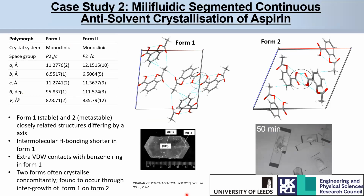And just to show you a real world example on aspirin, we've run the segmented crystallizer with aspirin as an example system. We chose aspirin because they have two very similar crystal structures. So their unit cells are very close. You can see here the unit cell parameters are very close together. So their powder diffraction patterns are very close, and so they're quite difficult to separate in a powder diffraction experiment.